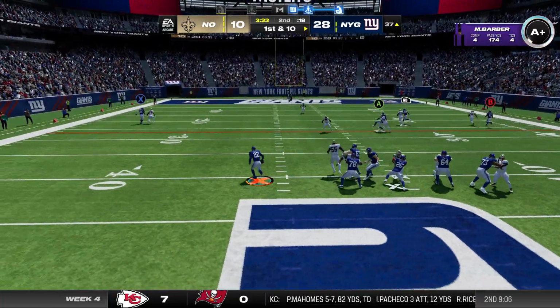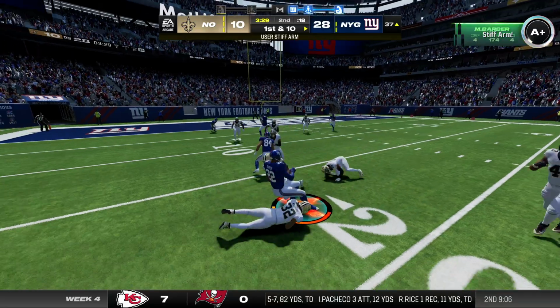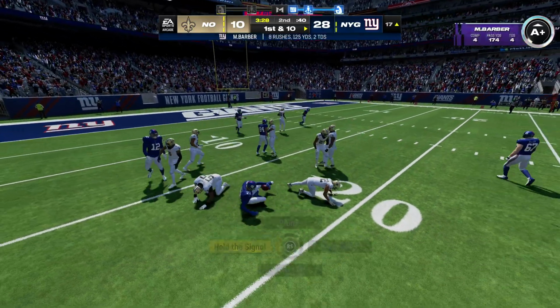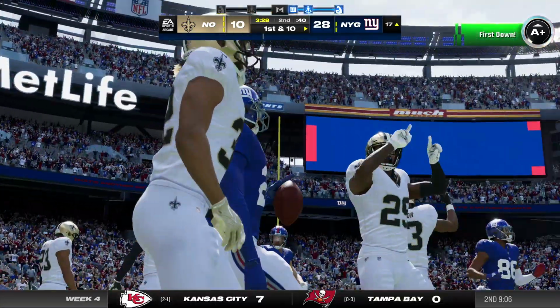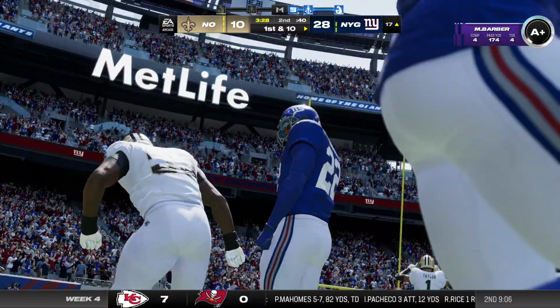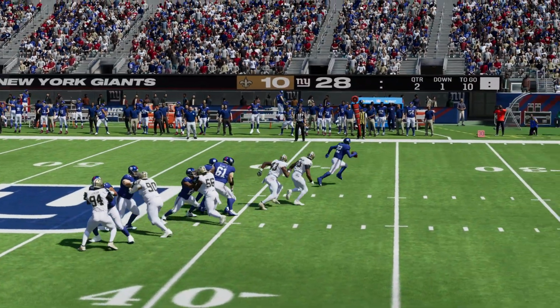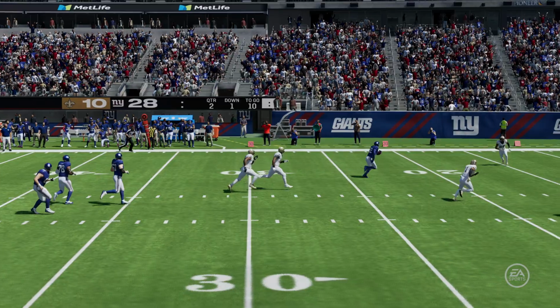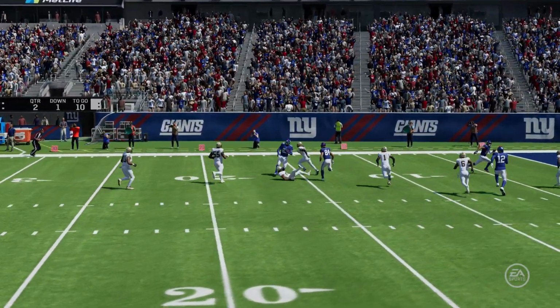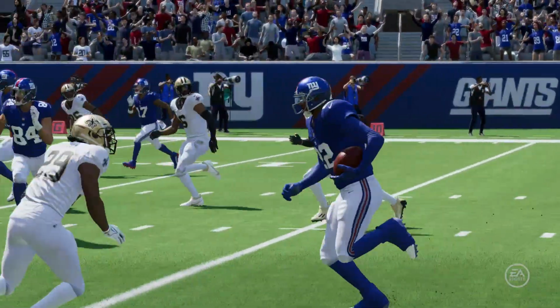On 1st and 10, Barber steps away to his left, fights through him, and they'll wind up getting this one all the way down inside the 20. That one a broken play, but it ends up being a good play. The scramble goes for 20. It's really something special when we see a quarterback top 100 yards in one half of football. And if he keeps up this pace in the second half, the NFL record for single-game rushing by a QB is certainly in sight.